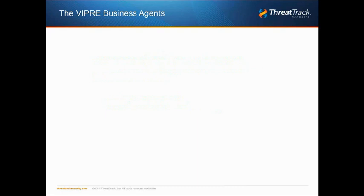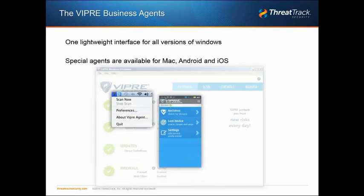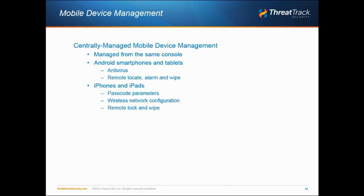Now I want to show you some of the agents. We have a simple interface that's easy to use. This is the Windows interface for an agent. We also have agents for Mac, Android, and iOS devices. Now I'm going to show you some of the features and configurations that you can set up there, but let's talk a little bit about mobile device management.